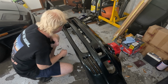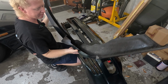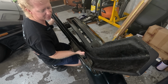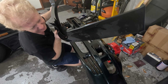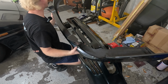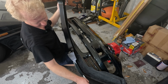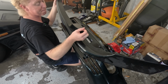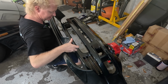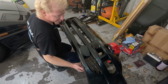I would say yes. So one thing I will say is that the valance is made out of fiberglass, at least some sort of fiberglass reinforced material. It is very easy to repair, being that it is fiberglass. However, I'm hoping we do not have to repair it. It does have some screw holes right here, just the 4 across the top. So I will be able to hopefully get to those rather easily. Let me just test fit this here.